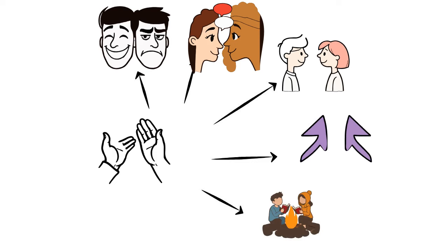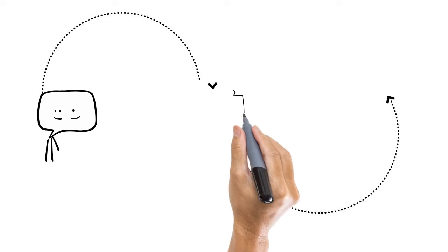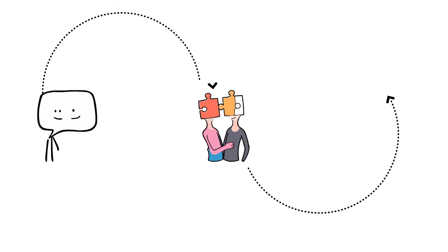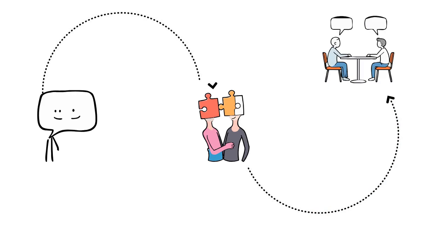All in all, the idea that people are diverse in their communication styles is a call for empathy and adaptability. By understanding that there's no one-size-fits-all in human interaction, we can work towards better, more effective, and more fulfilling conversations, whether in personal relationships or professional environments.